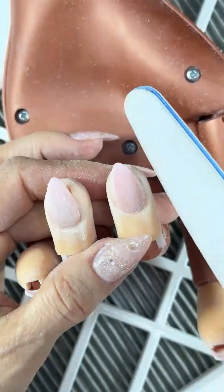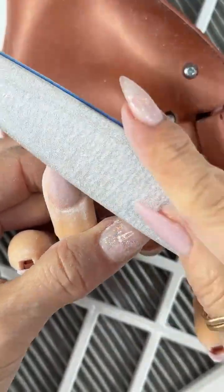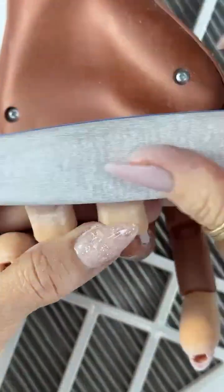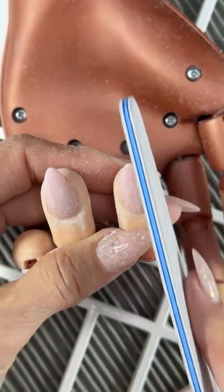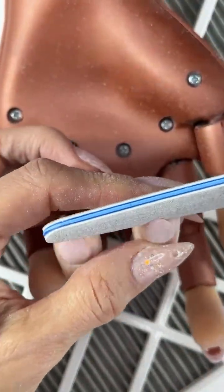Okay. Now, another comment you'll get in compliment if you don't already do this and you start doing this, your shape is going to go to a different level, a whole different level. Your clients are going to notice the change. They're going to enjoy the shape of the nail.